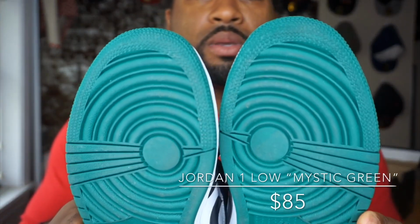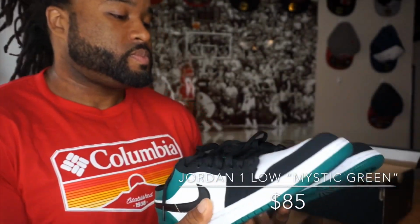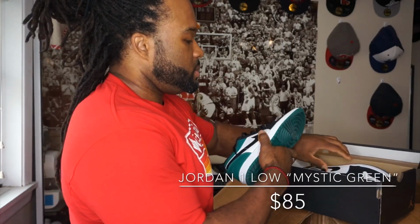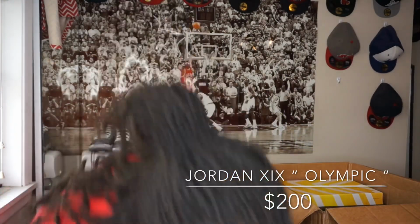See if I can get you guys to check out the bottom. Look at all those stars on the bottom. I think I got them too, pine greens. I'm not sure what these are called though. These are low, these are hard. I like them. Size 8 on those.